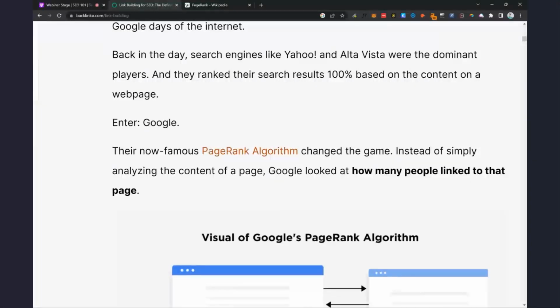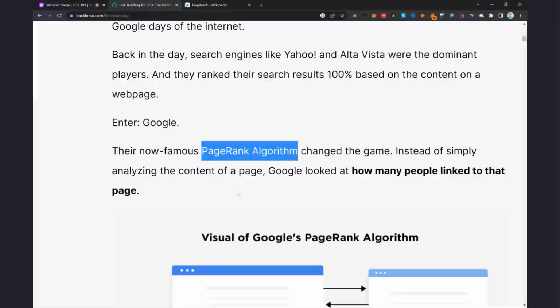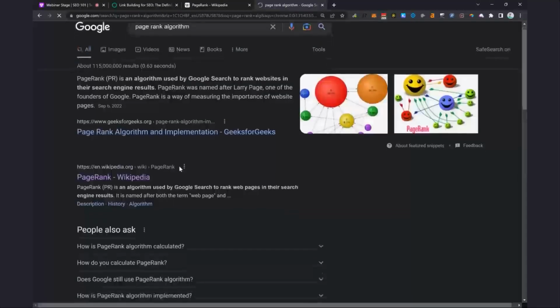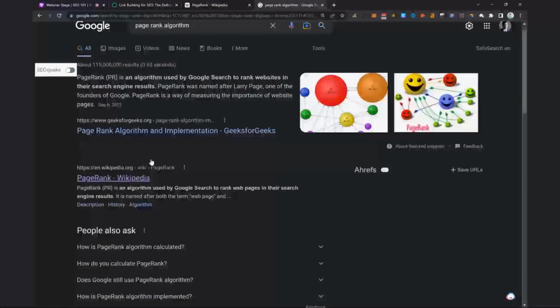So now Google has the signal that if you're talking about PageRank algorithm, this page is pretty relevant. If enough websites link to this same PageRank page, talking about the similar concept, Google is going to associate the two. It's going to say, whenever someone searches for PageRank algorithm, chances are a Wikipedia page is going to pop up. And that's exactly what's happened here. You Google PageRank algorithm, and Wikipedia shows up.